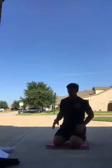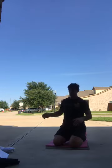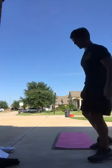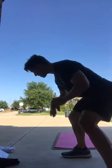Then we go back to that mountain climber burpee, which remember is two mountain climbers, so it's 1, 2, hop up, come back down, hop out, 1, 2, hop up, and you're done. So, in about 5 minutes, got through that little explanation a little quicker. Round one and two down, get ready for round three. Ready position, and go.